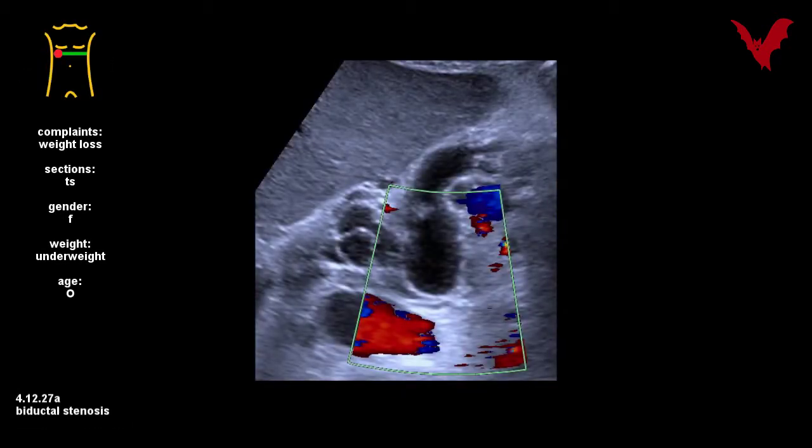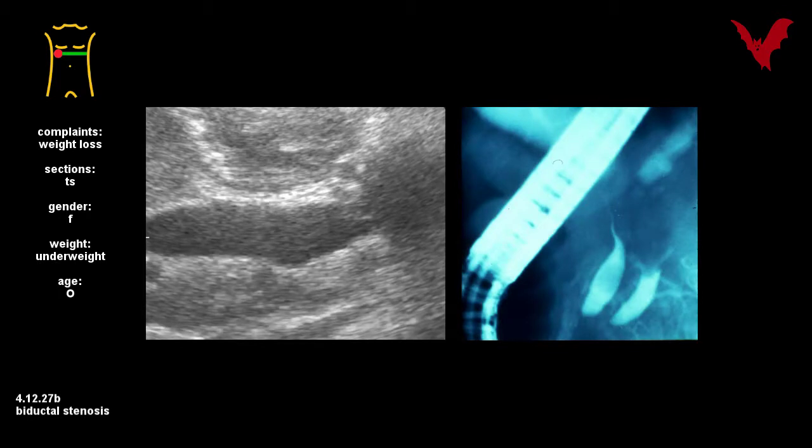Two different cases of small tumors of the head of the pancreas in figures 27A and B are demonstrated. Note please the perfect matching of US and ERCP.